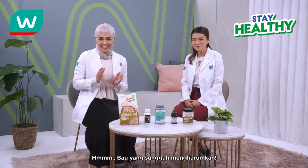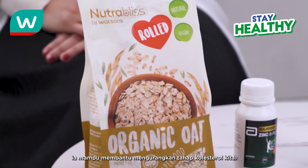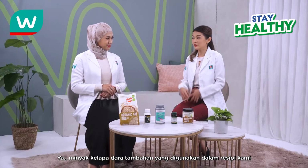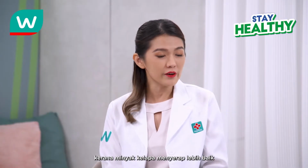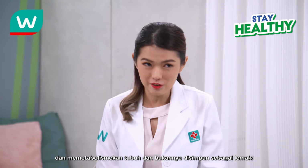That is smelling great, as the recipe uses organic instant oat, which helps lower or reduce cholesterol. The amount of 3 grams per day is recommended for the cholesterol-lowering effect. Yeah, and along with extra virgin coconut oil used in the recipe, which is a good substitute for ordinary oil, as coconut oil is more easily absorbed and metabolized as fuel instead of being stored as fat.